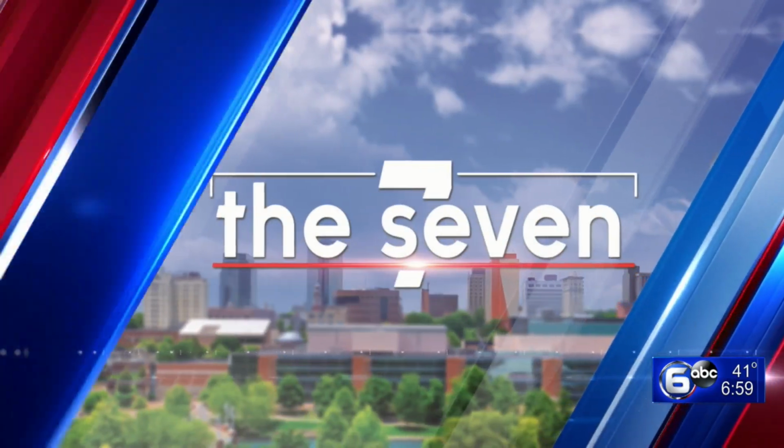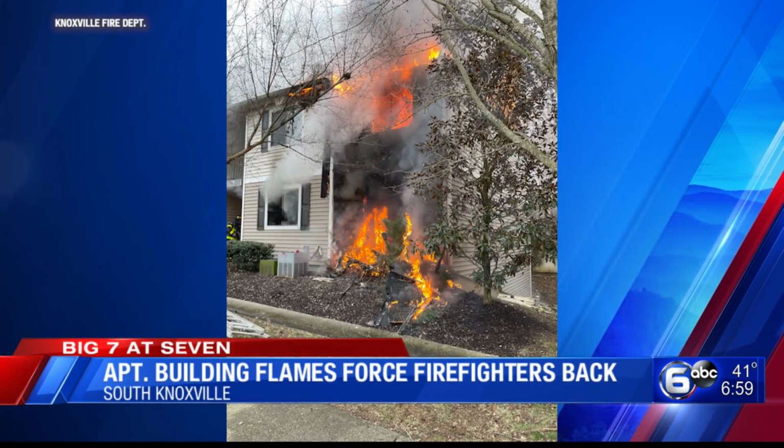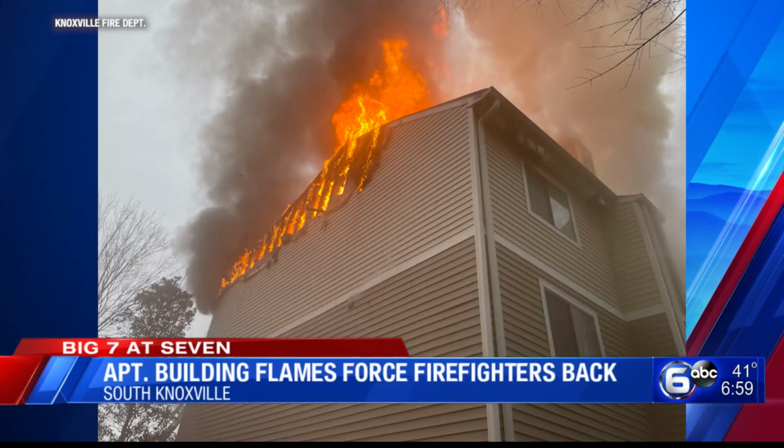Welcome to The 7. Let's get a look at the big 7 stories that are happening right now. And topping the list, a fire damaging a South Knoxville apartment building. We brought you the breaking news at 4 o'clock. The Knoxville Fire Department sharing these pictures on social media. You can see the flames coming from the roof. This was Building Q at the Henley Apartments just east of Alcoa Highway.